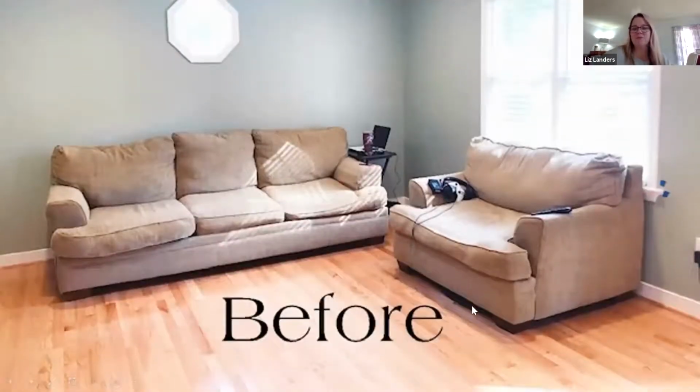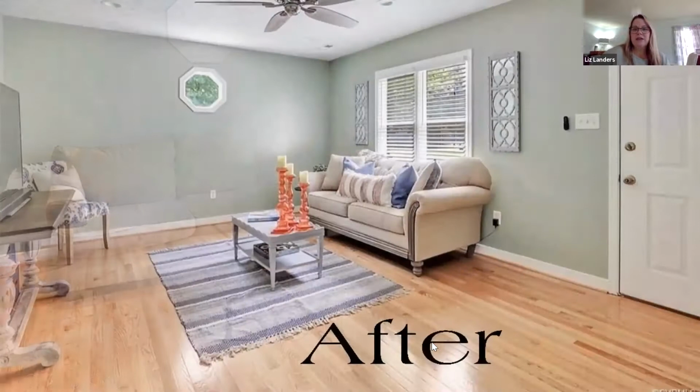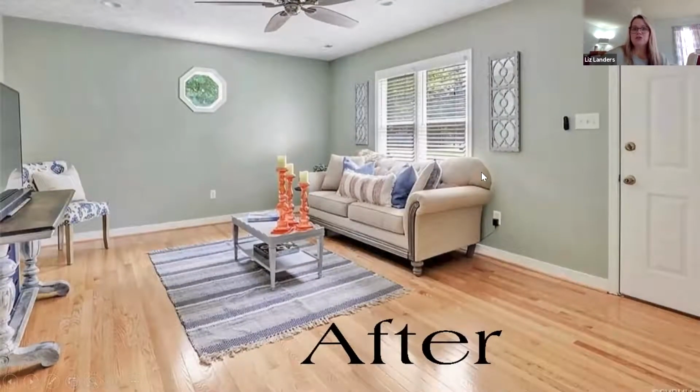So this is a before and after of when we were called in to stage. It was an occupied house, but you can see they had some very well-loved furniture. So we went in and just spruced it up, and it makes the room that much brighter, just changing out the furniture a little bit.